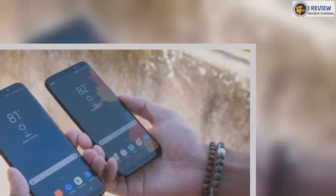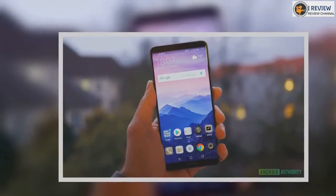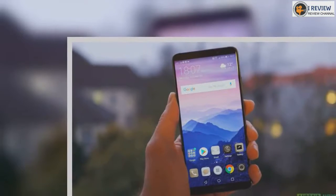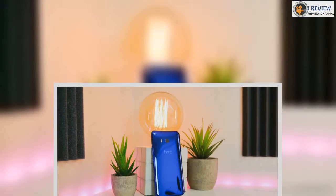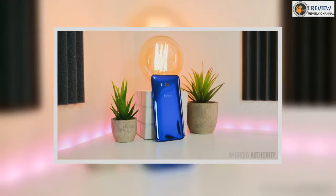In terms of hardware specs, the LG V30 has everything you would expect from a flagship phone in 2017. It has the Qualcomm Snapdragon 835 with 4 GB RAM, along with 64 GB of onboard storage, a 3300 mAh battery, and IP68 dust and water resistance rating.